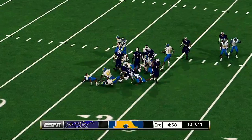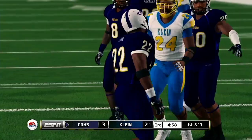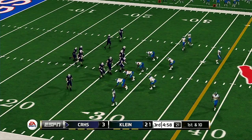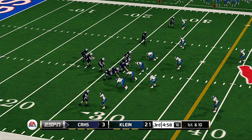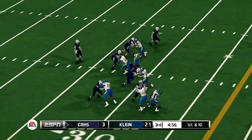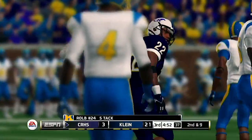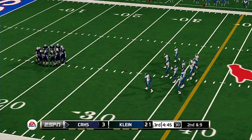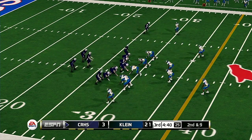Levine fields at the 17. He's tackled at the 27-yard line. There's got to be some sense of urgency to this offense right now. They don't have the luxury of wasting drives if they want to get back in the game. He gets out to about the 28-yard line. From their own 28-yard line, it's second down.